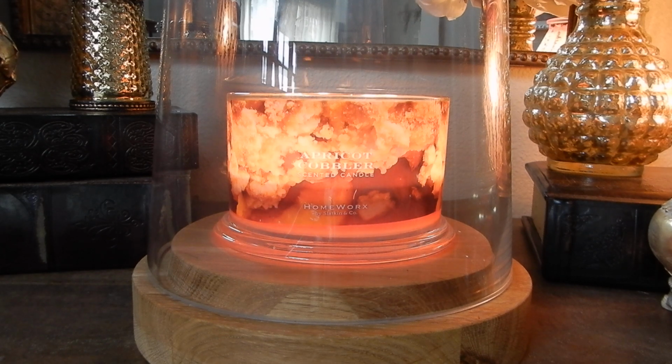I like it. But I could see where someone would prefer for this to be a little bit sweeter and to smell more straightforward like an apricot cobbler. Overall, I still really love this scent. I think it is delicious. I think it's kind of a unique take on an apricot cobbler, and I like it.